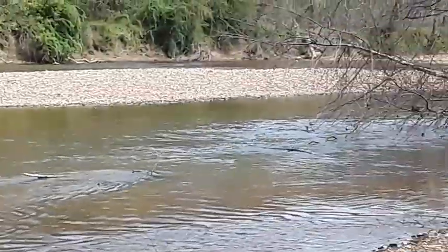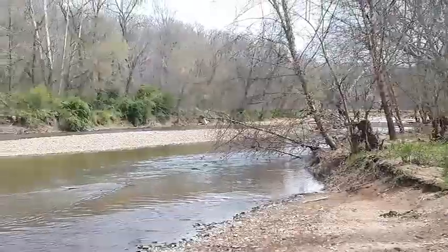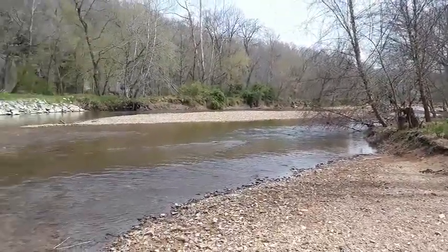This is a nice little creek system. I'd love to have this in my backyard. Just want to share that.